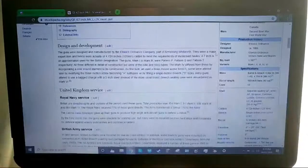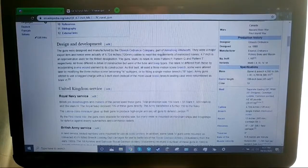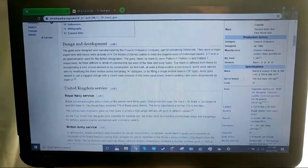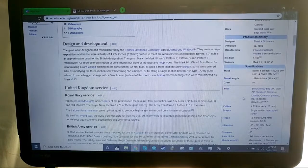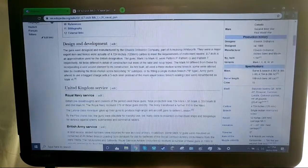So the guns were designed and manufactured by the Elswick Ordnance Company, part of Armstrong Whitworth, which is what was on the barrel and the side of the casing that you guys saw. Barrel length, 189-inch bore. It took 10 men to operate that gun? Are you serious? So these things could be put on both pre-dreadnought ships and cruisers, as well as being used for shore defense.